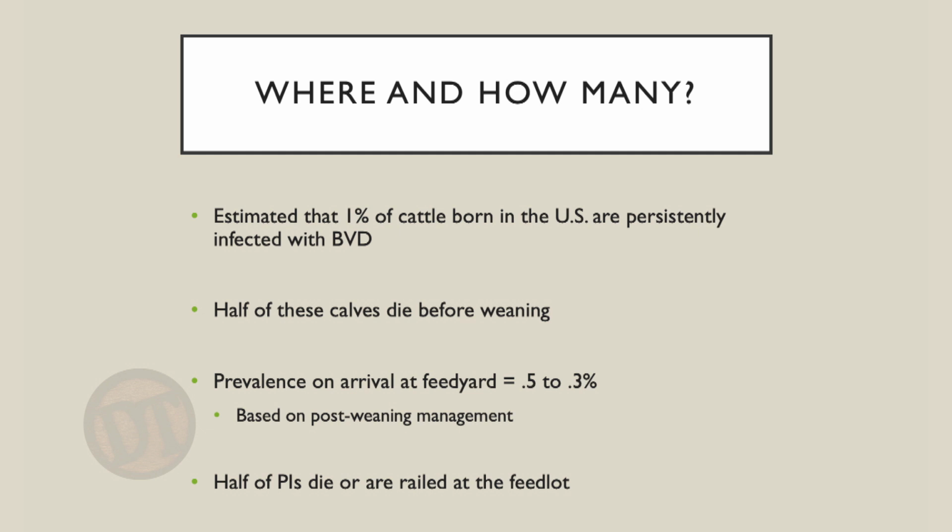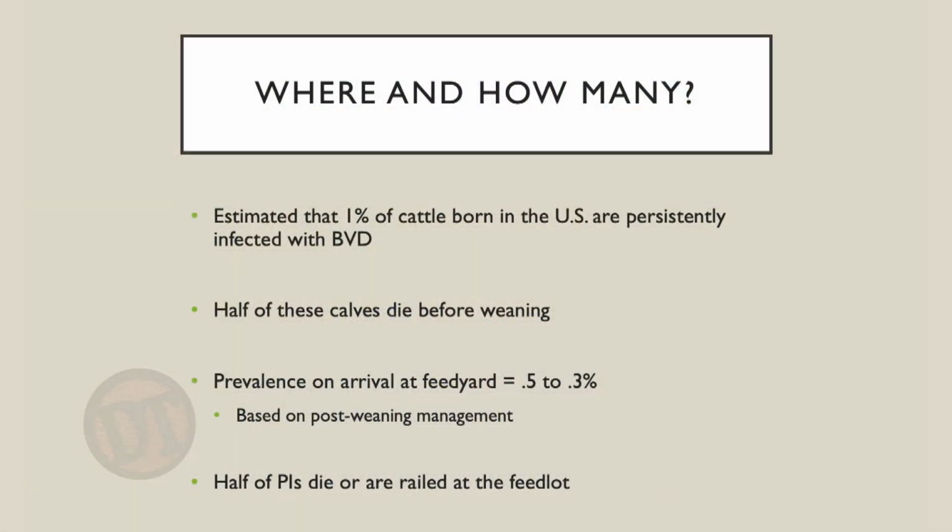So, roughly half of a percent of calves born in the United States leave the ranch of origin persistently infected with BVD. As we buy feeder calves and bring them into the feed yard, we can estimate that somewhere between 0.3 to 0.5% of the cattle that arrive are going to be persistently infected. Another good statistic to understand is that 1/4 of the pens, if we have 150, 200 head pens, in a feedlot will contain a BVD PI, or persistently infected, calf.